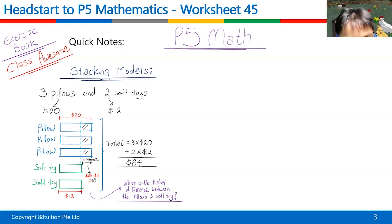Yes. That was what I was about to say. I say in chat, I thought you were going to say difference between all pillows and all soft toys. Toby, your calculation is wrong. 8 times 3 is 24, it's not 36. Chill, come on, chill. You show me numbers which I don't understand. You show me 36. How do I get the 36? Mr. Ong, there are 2 soft toys and 3 pillows. Ah, okay.